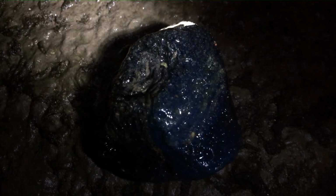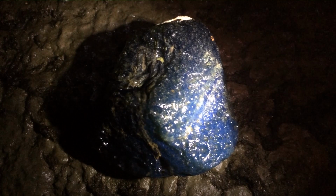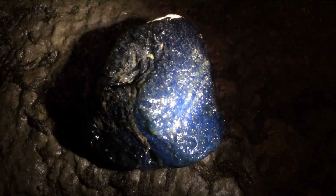Queen in the background, and this is an interesting lump of glass. I suspect it's glass slag from the base of a crucible from the glass furnace. Blue glass. I don't know how old it is, but it's a nice little chunk, so I'm going to take it home and have a look at it.